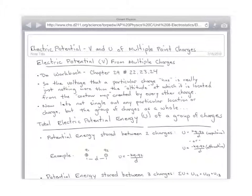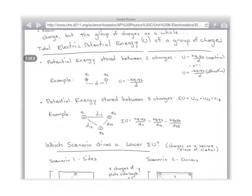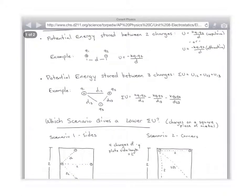All right, so here we go. Potential energy stored between two charges is really easy. It's just kQQ over d or negative kQQ over d, right? But what if you have more than two charges? Well, guess what? You've got to calculate between these two, you've got to calculate that, and you've got to calculate that. The total potential energy is the sum of those three. And if it's repulsive, it's a positive potential energy, and if it's attractive, it's negative potential energy. Sound good?